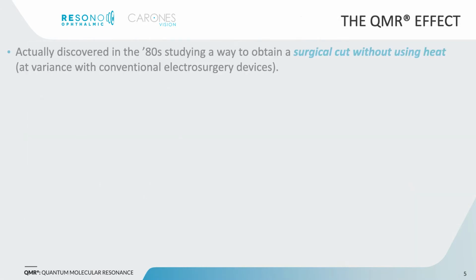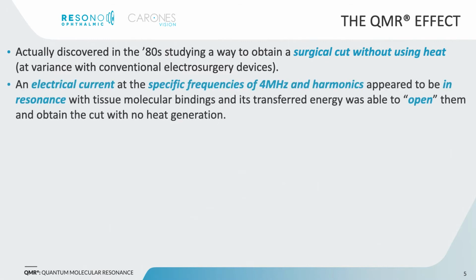The QMR effect was actually discovered in the 80s with the goal to obtain a surgical cut without using heat. It was discovered that an electrical current at very specific frequencies, 4 MHz and harmonics, was able to maximize the transfer of energy to tissue and so to obtain the cut without wasting energy into heat.